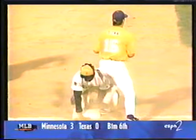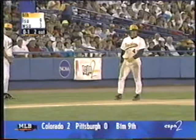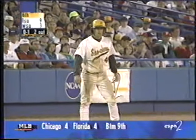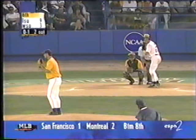But he does get a great jump. And again, part of it is because Yarnell is concerned with the hitter, not so much with the base runner. Lanier made a good throw. He did everything he could.